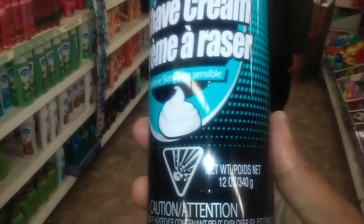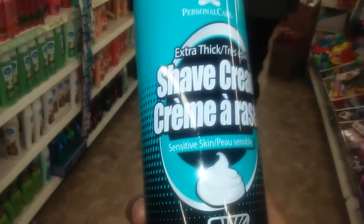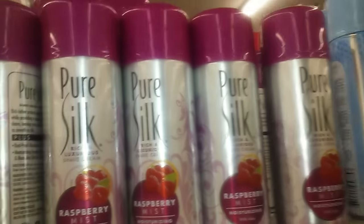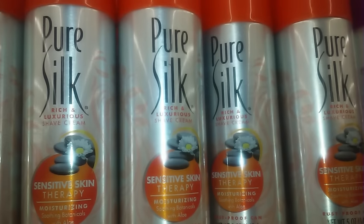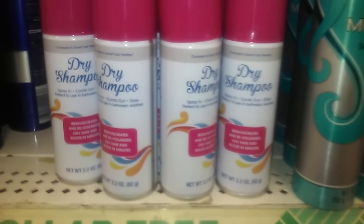Okay, they have the men's shaving cream. And this is actually a very big can. And this is for sensitive skin. Then I saw this. I don't know how new this is right here. And then they have this scent as well. And I'm getting this right here for my mom, which is this dry shampoo.